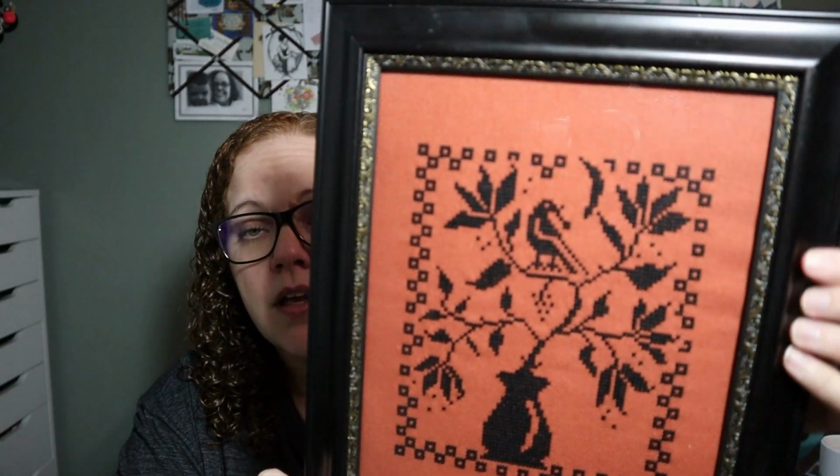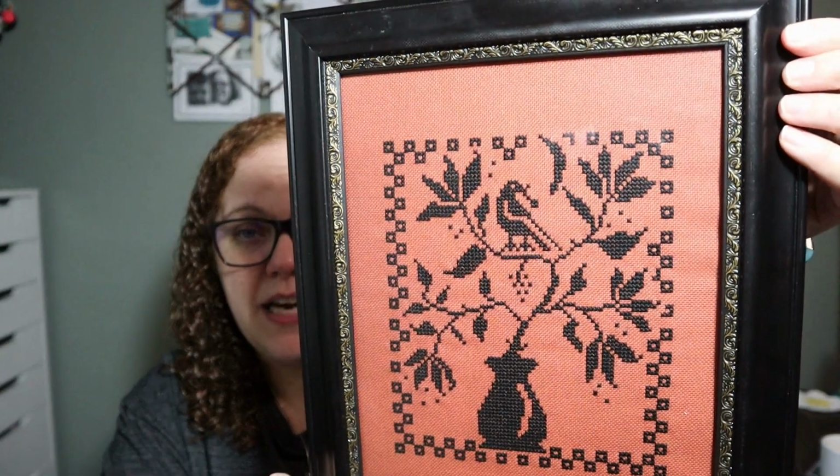And these are all just random frames from the thrift store. They aren't matching ones. They're just random ones from the thrift store. Every time I go into the thrift store, I go by the framing department, and anything that is a decent size or looks like it's in good shape and is a good price, I grab, and then I've got a stack of frames. So, there's that one. And then there was another one that he framed that I cannot show you because it is a gift.